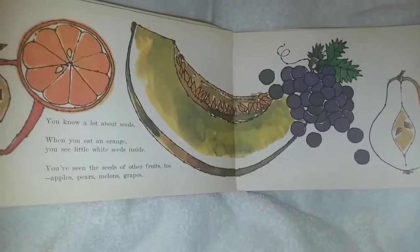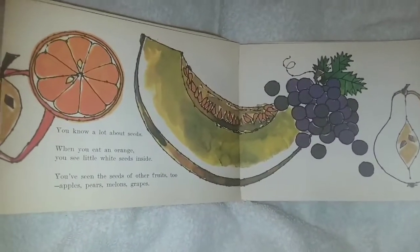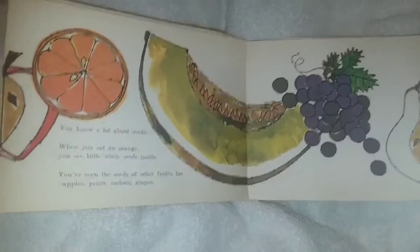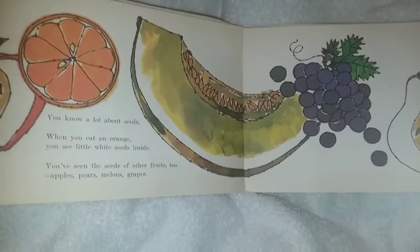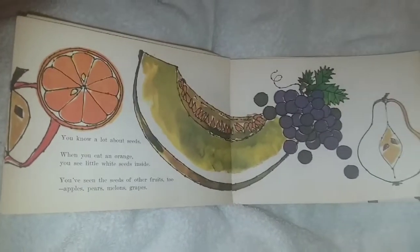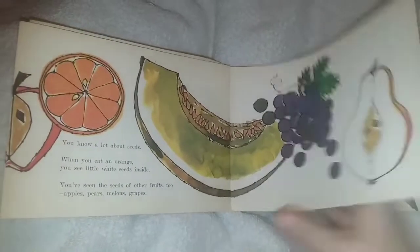You know a lot about seeds. When you eat an orange, you see little white seeds inside. You've seen the seeds of other fruits too. Apples, pears, melons, grapes.